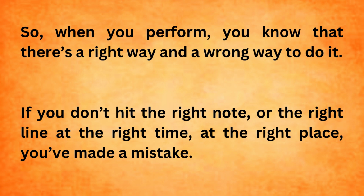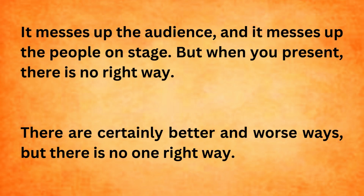That's great. So, when you perform, you know that there's a right way and a wrong way to do it. If you don't hit the right note or the right line at the right time at the right place, you've made a mistake. It messes up the audience and it messes up the people on stage. But when you present, there is no right way. There are certainly better and worse ways, but there is no one right way.